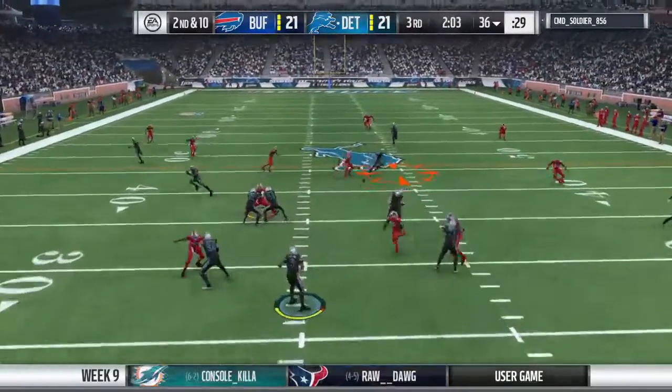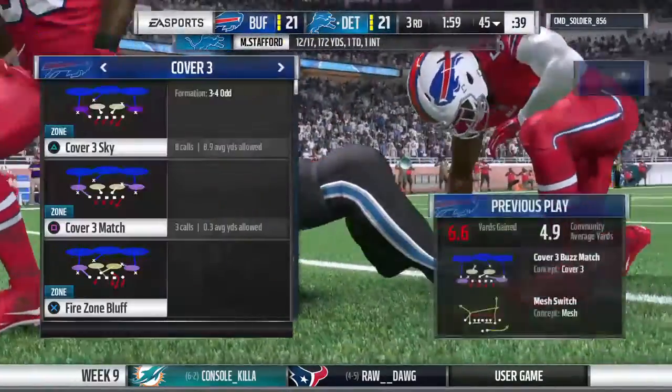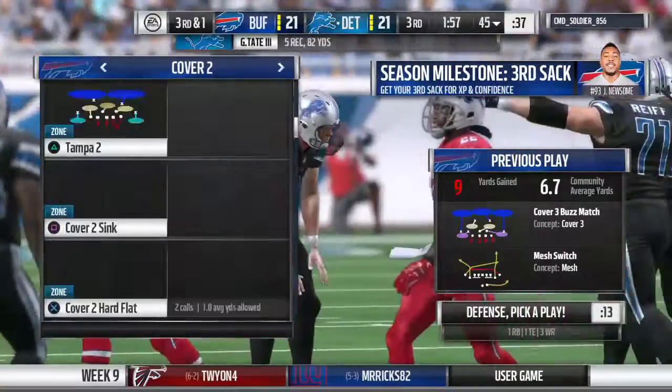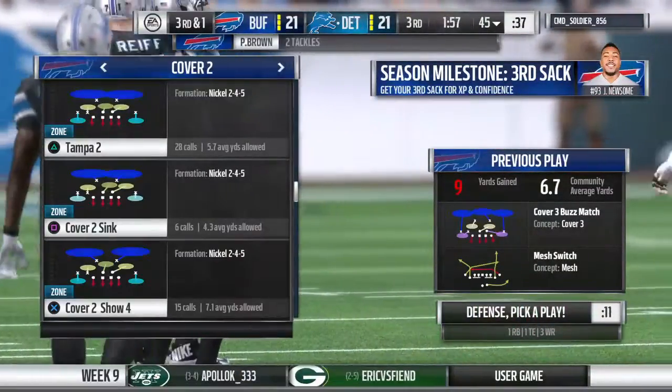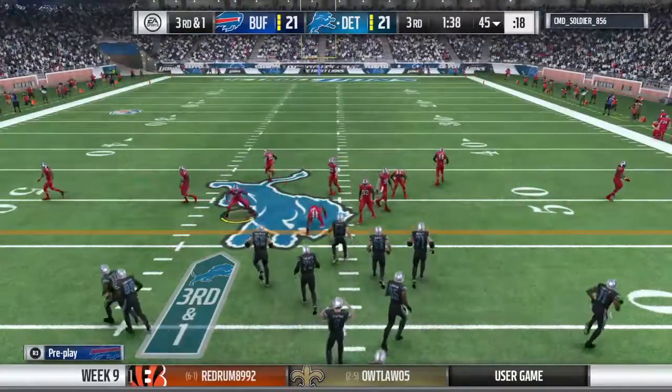2nd and 10, Stafford again. Over the middle, complete to Tate. It's a gain of 9 yards. And that is going to set up a 3rd and 1. So on that play, defense was in the zone. They ran a crossing route offensively, but the defense there, you got to be good with communication, don't you?